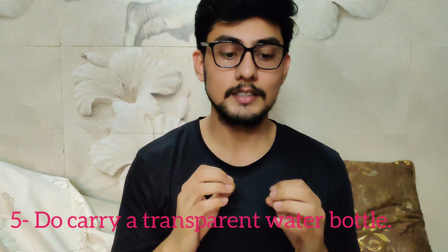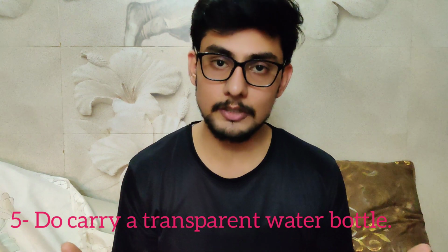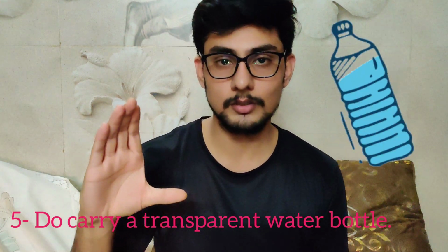Other than that, do carry a transparent water bottle. Most of the venues do provide those 250 ml Bisleri transparent bottles that we get for drinking, or at meetings in hotels. So 250 ml bottles will be there in large amounts. You can use any of them.